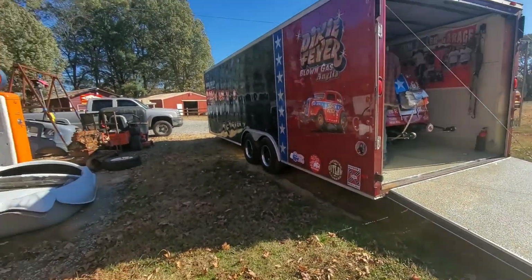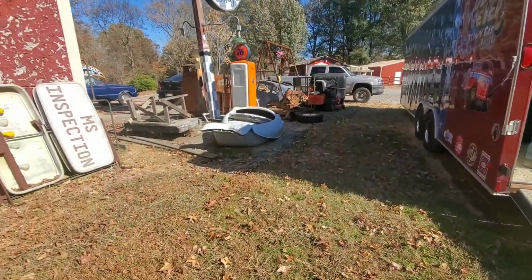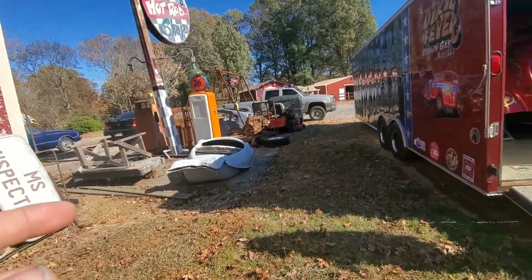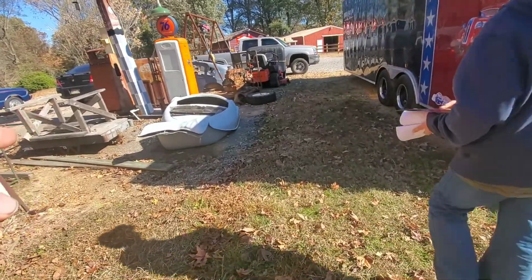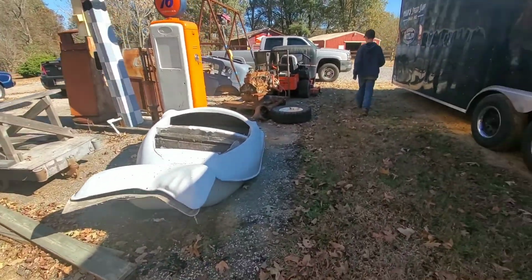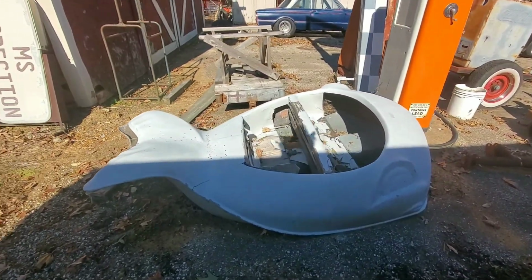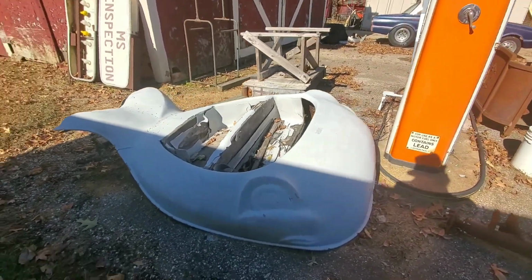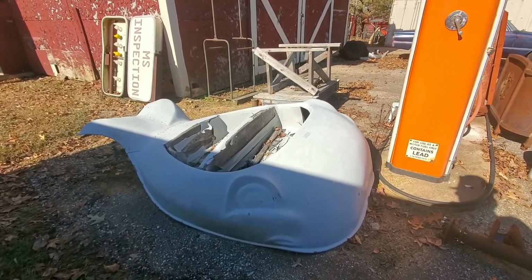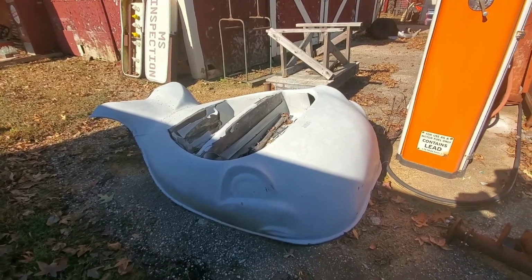You definitely have some cool stuff out here. And what's this body right here for? Is that like for a dune buggy or something? It's an old carnival ride. Really? A buddy of mine who has a junkyard called me one day. He said, "Hey man, I had a pickup truck come to the junkyard to scrap, and this was in the back." He knew it was something I needed, so he put it in his truck and brought it to me instead of crushing it.